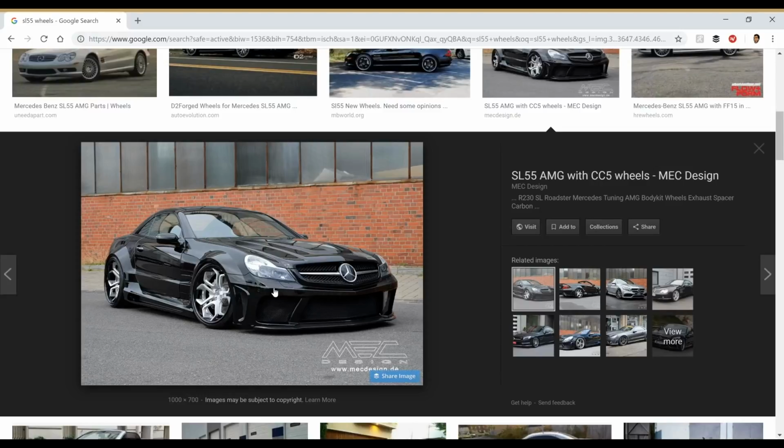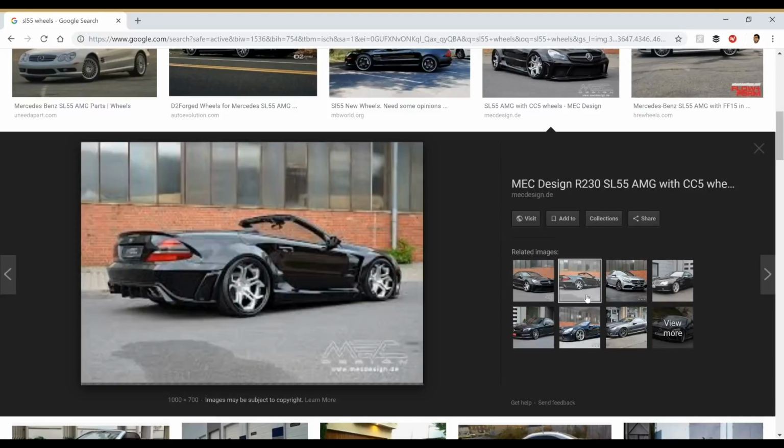This is a Prior wide body kit, I believe. You can make it look like the SL65 Black, except that it has a convertible top, which is actually the best of both worlds. I got approached by Prior to do one of these, but I hate body kits. It looks cool, but I can't imagine putting this on a lift. It's way too wide. This is a little too much for me.